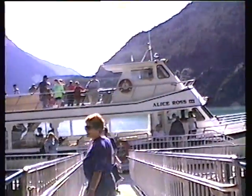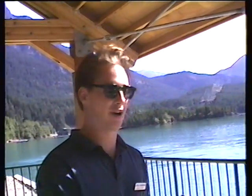Welcome to the Alice Ross 3. Originally built in 1978, the boat was broken in half and trucked over from Mystic, Connecticut to be launched here on Diablo Lake, specifically for the tours.